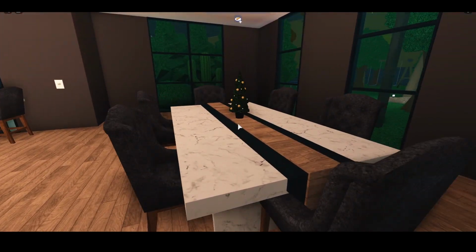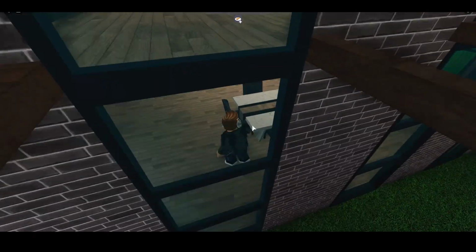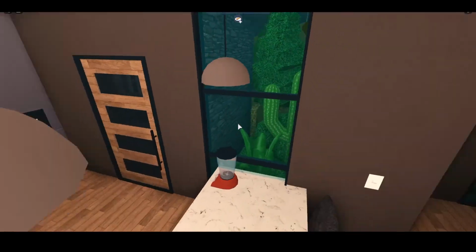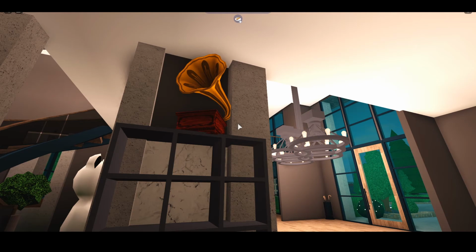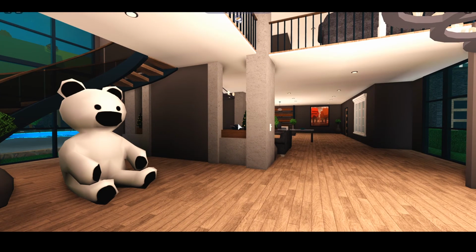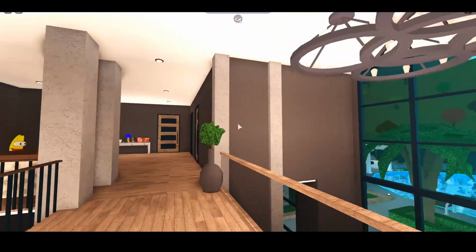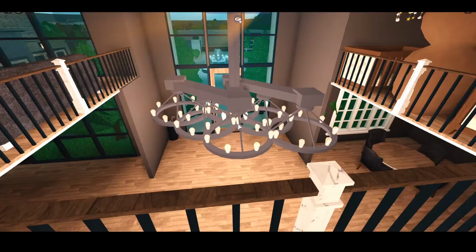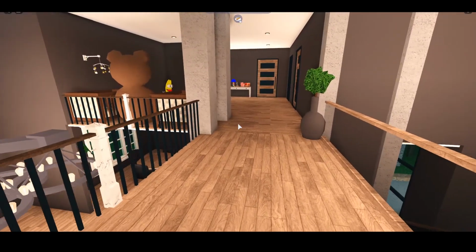Then over here we have a dining room, which is pretty nice. And then if you look out here, there's some nice greenery out the window. And then we have some shelves here with a megaphone, an old radio. And then up here we have this twisted stairway up to a balcony. I guess you could call it a balcony, like the next level with the railing. Light fixture there, big windows out into the pool.